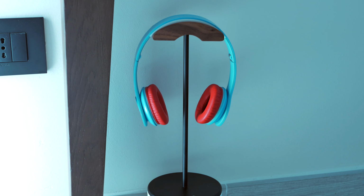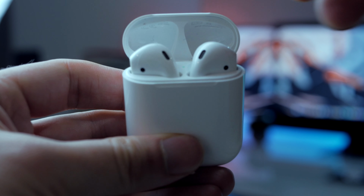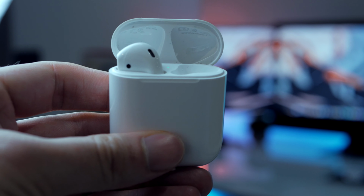When I just want to listen to music or videos, I use my AirPods Gen 1 that work seamlessly with macOS. Just open the case, connect them, and you can move around the office without any cable. They don't stand a chance against the Beats though, as audio quality.